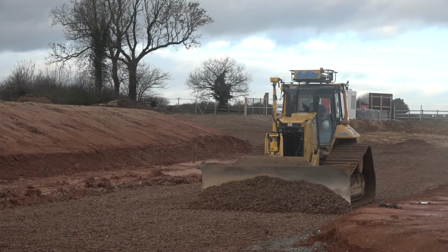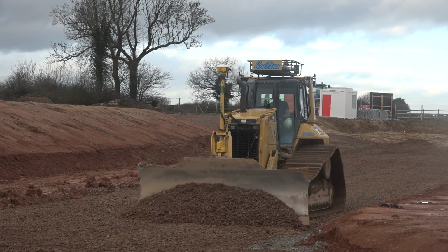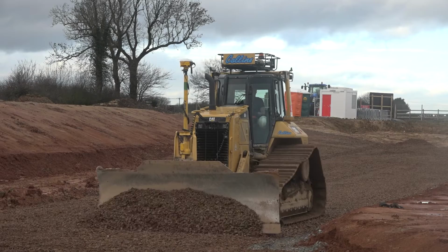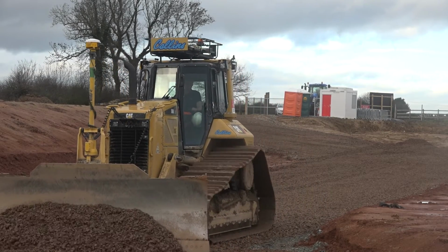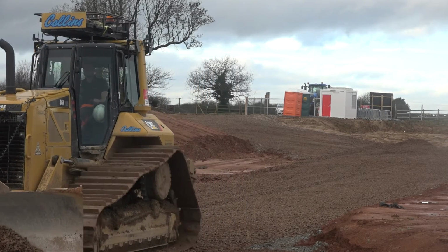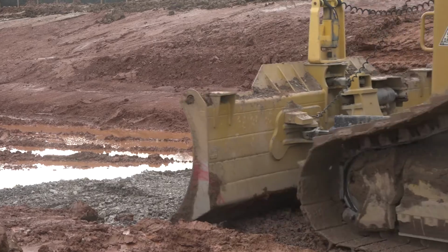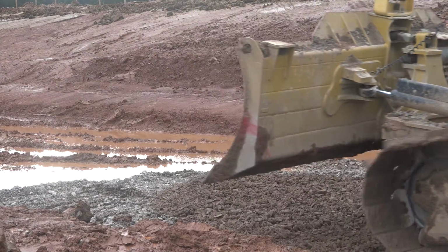On the 3D system, it allows every machine operator working on the six number dozers and three number excavators that we've got here working on site with the system, it allows them to bring the control into their cab. Literally, no matter where they position themselves on the site, they've got the control, they put it into the automatic system, and the blade will trim to the correct or design levels.